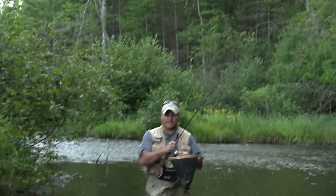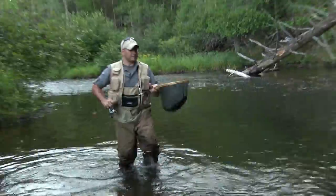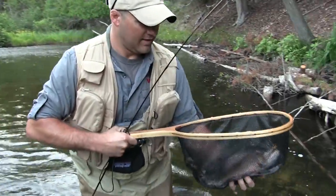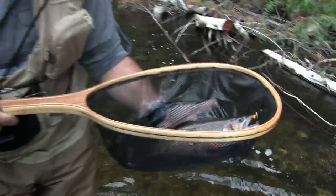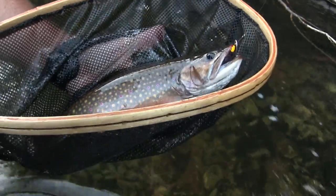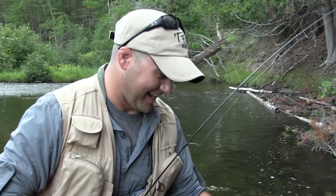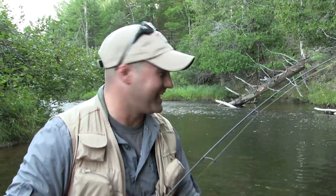That's a good brook trout right there. This is by far the biggest brook trout I have ever caught. Look at the size of this fella, guys. Just pulled him off this tree stump here. I've been fishing this tree stump nice and slow, and I just hooked into a monster. I mean, I'm gonna lose my mind.